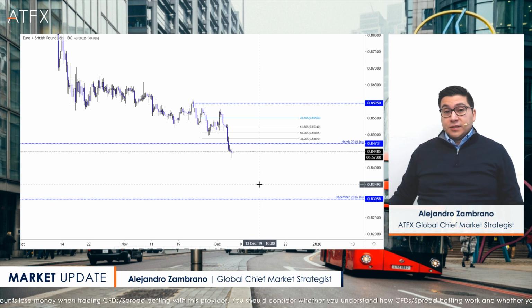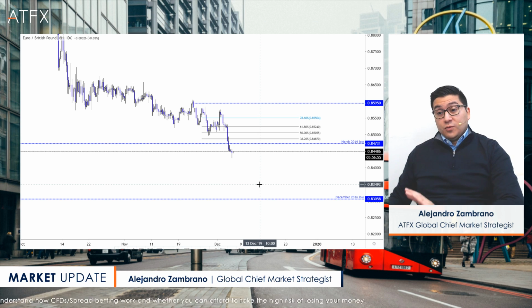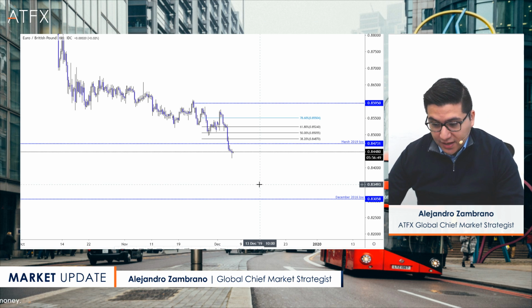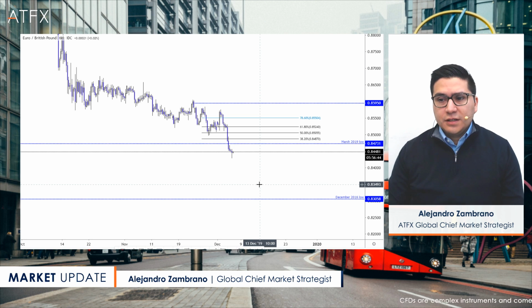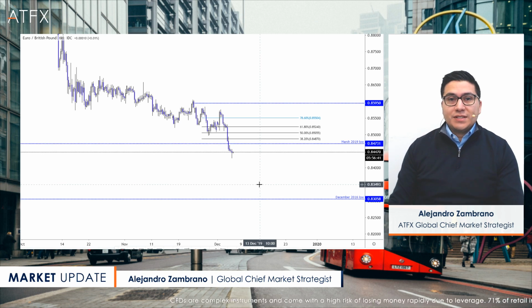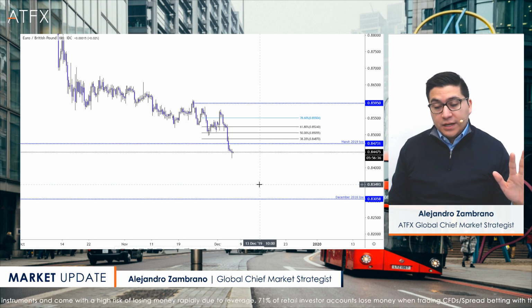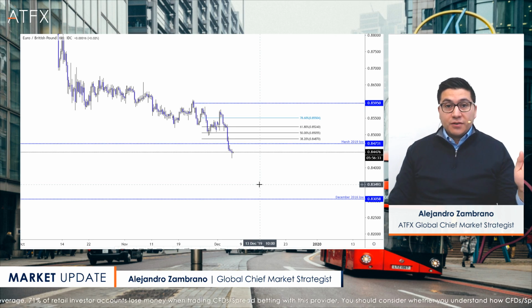But then when the election is out, unless you really, really know what you're doing, I will be just closing that out, because you can either win a lot or you can lose. You won't necessarily lose a lot. Actually, I'll take that back. Some of the brokers on the Scottish referendum and also on the Brexit referendum, what happens is that the spreads go really wide. So you might just be stopped out on that.